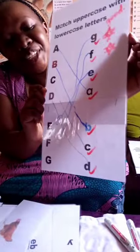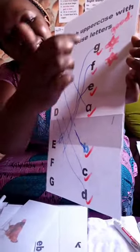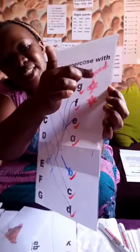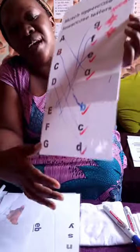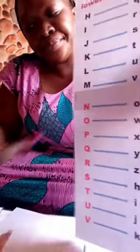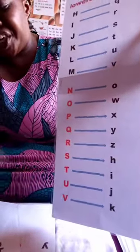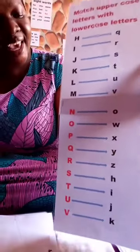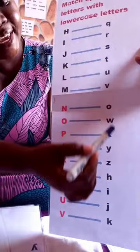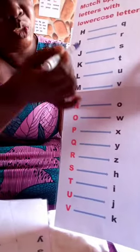Now, do you remember our last lesson assignment? Did your parent mark for you? Well, someone marked for me and gave me 2 stars and wrote the word good. So this was good work. Well, I want to finish up with an assignment where you'll ask mommy or daddy to write the uppercase letters H up to V and W up to Z, and then write the lowercase letters, mixing them so that we can match.